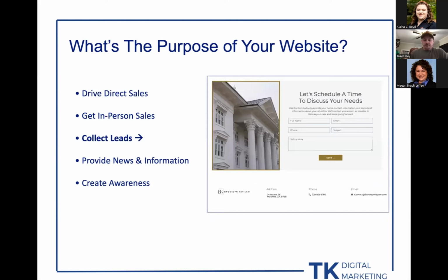Another type of goal you might have for a website is to collect leads. Maybe you're not selling anything online, and you don't have a physical brick and mortar location where you sell things. Maybe you're in more of a service industry and you want to collect leads. This is from my wife's website. She's an attorney, and on her website we have this little contact form, or lead collection form, sprinkled all over her website, because that's the goal of her website. She wants people to fill out that form and contact her for the legal services she can provide.